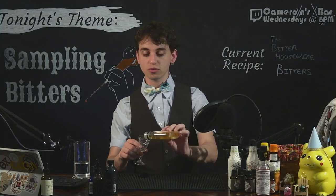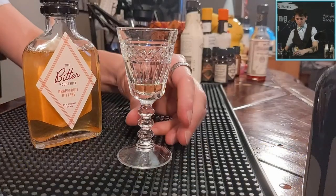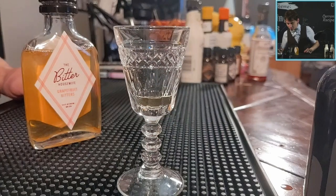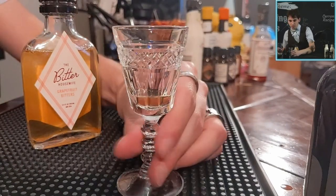Anyways, bitters, small batch, all natural. I put a number of little bitties in there. Smells are pretty good so far. What color is it? It's mildly yellowish, kind of. Just a little bit. How's it smelling?